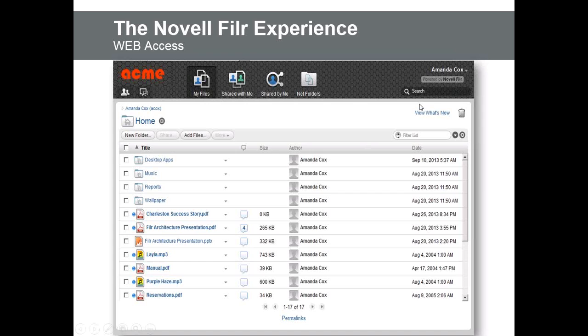This is the web interface that I mentioned before that we have for Filr. You'll see that it has the same capabilities in terms of My Files, Shared With Me, Shared By Me, and net folders. So this, again, if you're sitting in an internet cafe or something like that, gives you access to all of those files without needing to do complicated VPNs or anything else. You have access to everything from that browser interface.